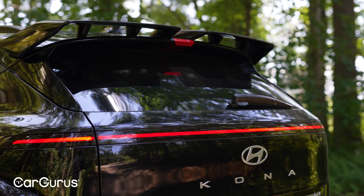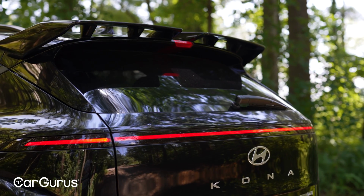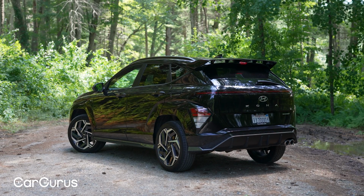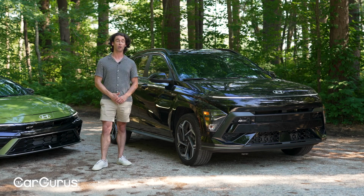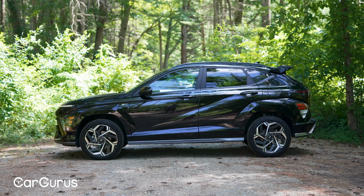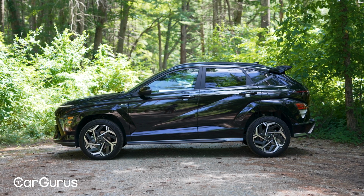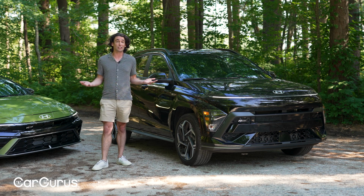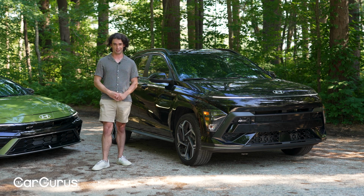But while the Kona tries to look like a sporty hatchback, it truly is an SUV. It towers over that Elantra. It's 8 inches taller, it's over 8 inches off the ground, which is 3 inches more than the Elantra, and it's also, oddly enough, more than a foot shorter. The Elantra also has the longer wheelbase. So the Kona is going to be slightly easier to park and maneuver, but in terms of getting in and driving, well, they're going to be two very different experiences.